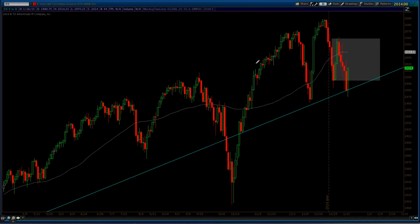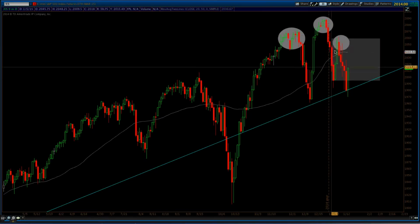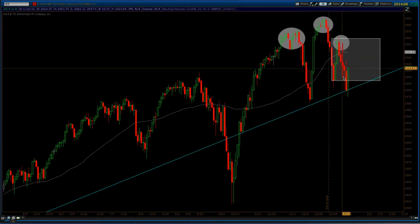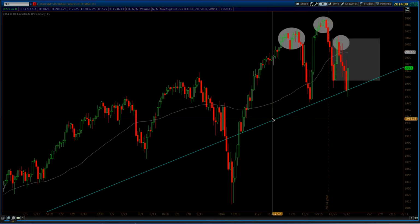So we've been talking about the idea of potentially having this head and shoulders top, where we have a left shoulder, a head, and then a right shoulder. And we were considering this small pop here, I guess you can call it, as the right shoulder. And we said, well, we have to break down below these lows, this and that.